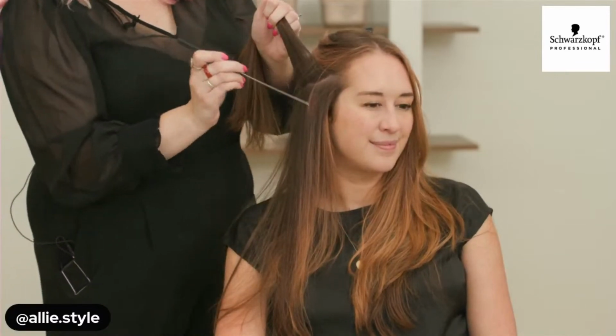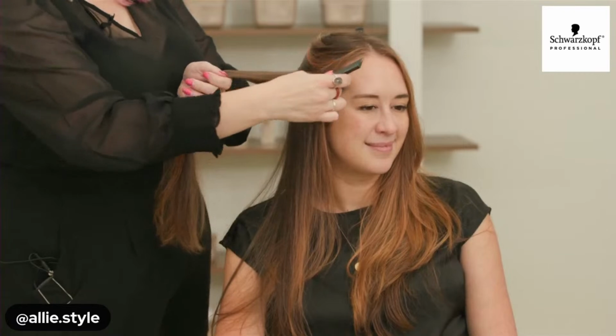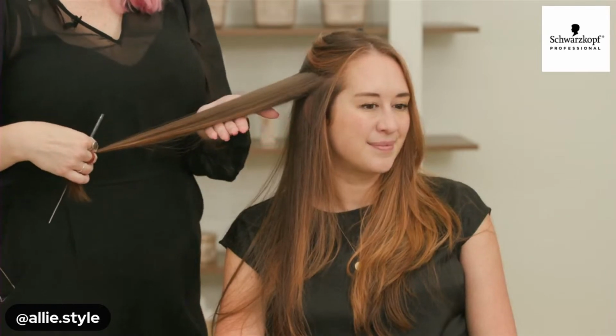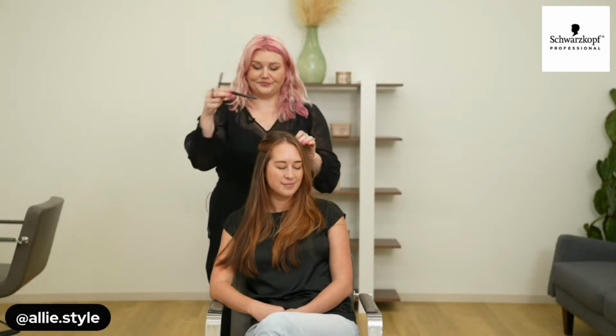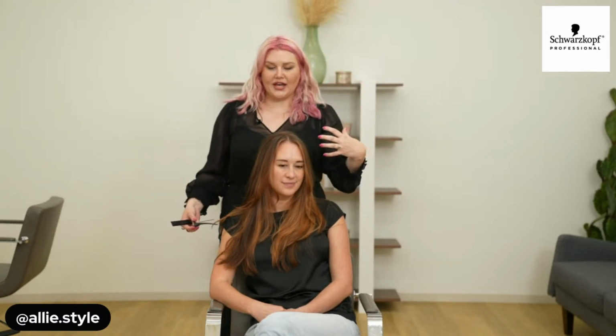So my first triangle was here. My second one is side 1, side 2, and side 3. And then I'm going to give this a nice soft paint just where it lays and then drop it right down. Again, we're using the clay lightener, so we're going to have a nice soft cast on the outside. And then that's going to give us the option to alternate as we move up her head.